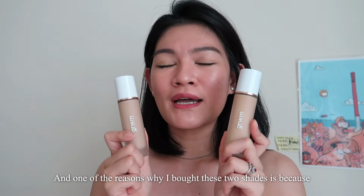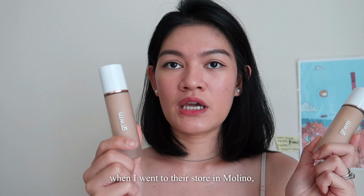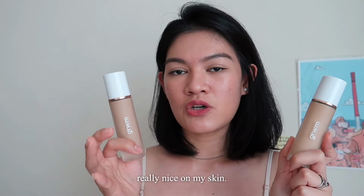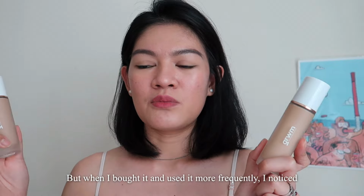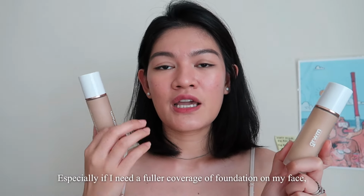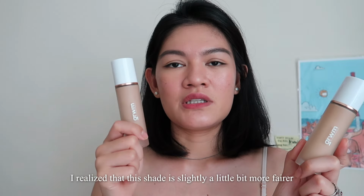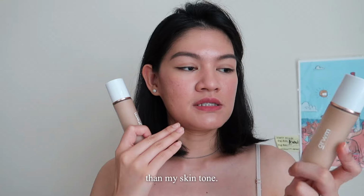And one of the reasons kung bakit ako napabili ng dalawang shades is because when I went to their store in Molino, ito yung nirecommend ng mga SA nila sa akin. And during that time, it looked really nice on my skin. Pero nung nabili ko na siya and ginagamit ko na siya more frequently, napansin ko na medyo maputi pala siya on my skin. Lalo na if I need a fuller coverage of foundation on my face. Doon ko na-realize that this shade is slightly a little bit fairer than my skin tone.